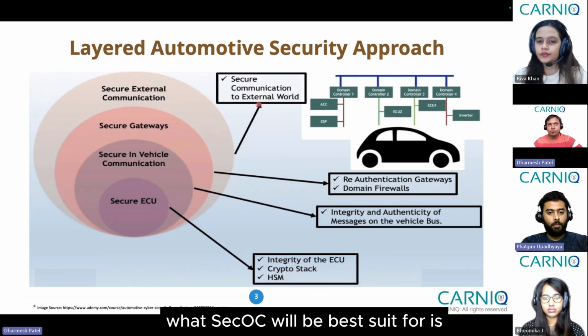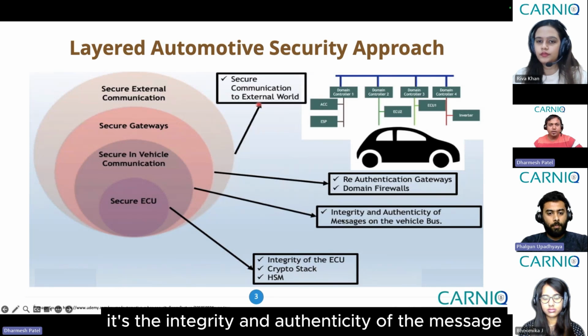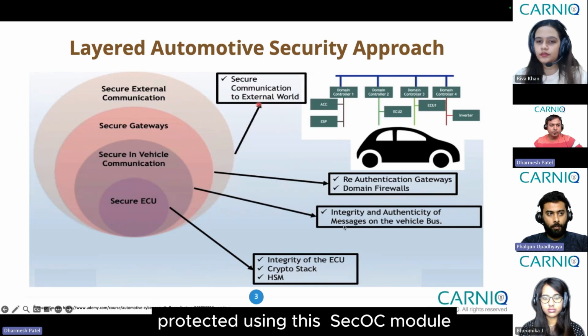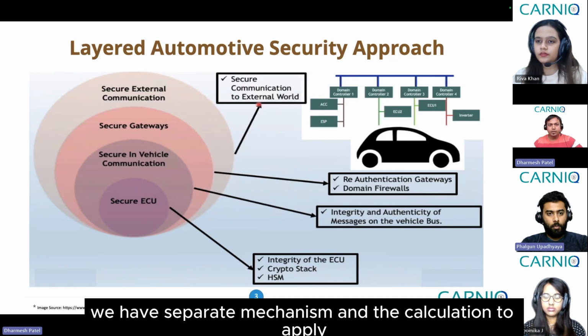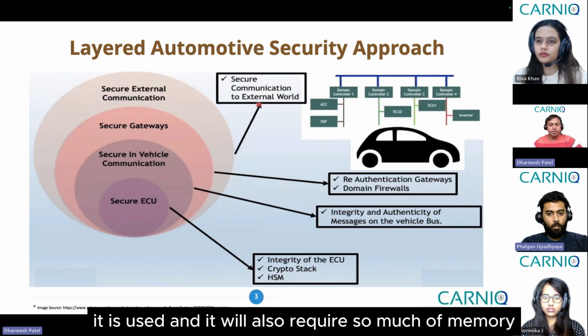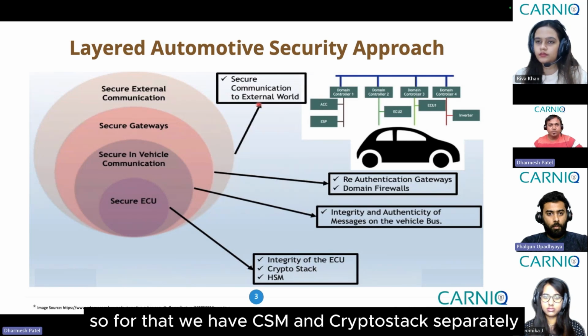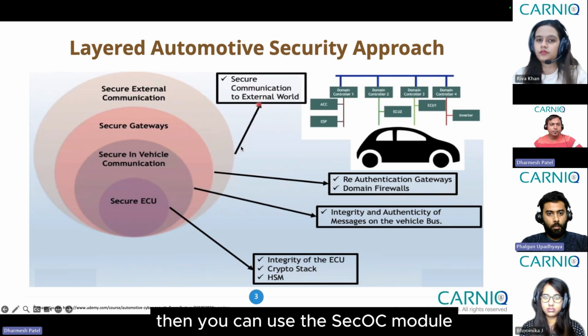What SecOC is best suited for, as I mentioned earlier, is that the integrity and authenticity of the message will be protected using the SecOC module. But we have also seen that it is not mainly doing the cryptographic algorithm, because for that we have a separate mechanism, and the calculation to apply cryptography to a message requires so much memory. So for that we have CSM and the crypto stack separately. But for SecOC, if you want to check the integrity and authenticity of the message, then you can use the SecOC module.